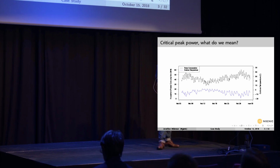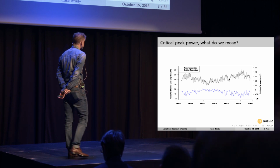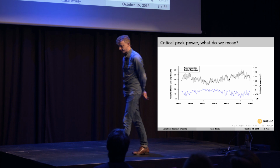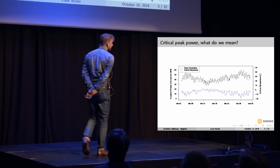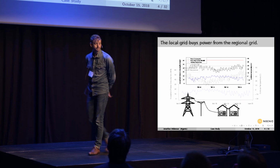Okay, so critical peak power, what does it mean? What are we talking about when we say critical peak power? Well, here we see a graph of power consumption for a week in February. This is household power consumption, so you plug a unit into the wall and power comes out. You don't even really think about it. It's just happening all the time. And then you can see this blue line is outdoor temperatures. So this is a graph of February, so we're seeing some pretty low temperatures. And if you squint a little bit, you can see there's almost an inverse correlation between how cold it is and how much power people are using.